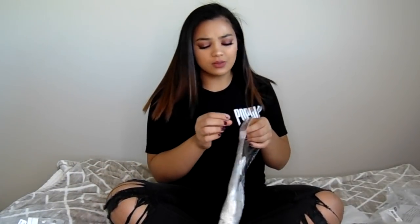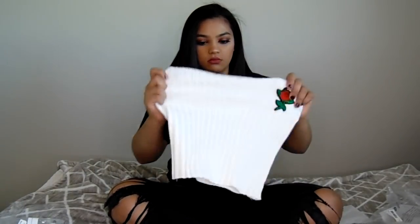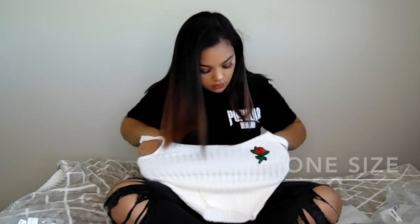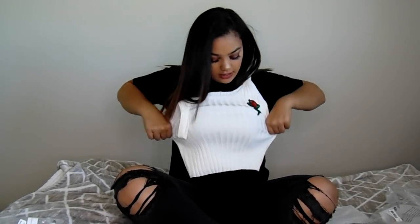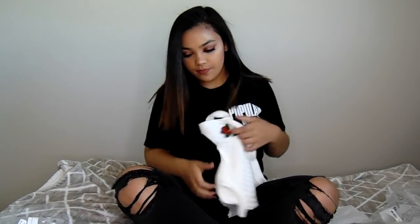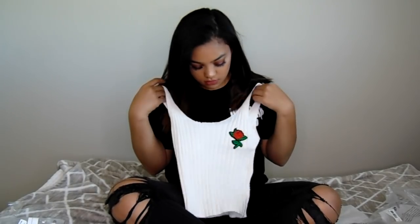So the next thing we got here is this rose embroidered patch ribbon top, and this was $5.99, and this one's a one size. I don't even remember ordering this one, to be honest. Yo, my room's a mess. This is cute. Okay, I like it. I think this is gonna fit me. I wish I got the black one instead.